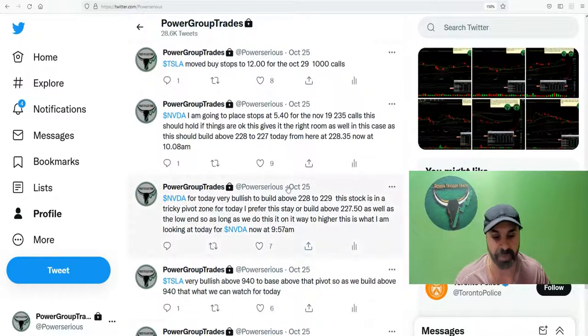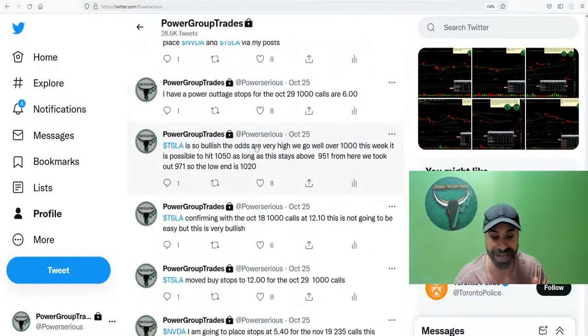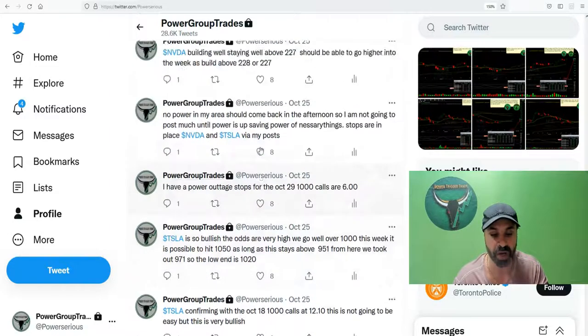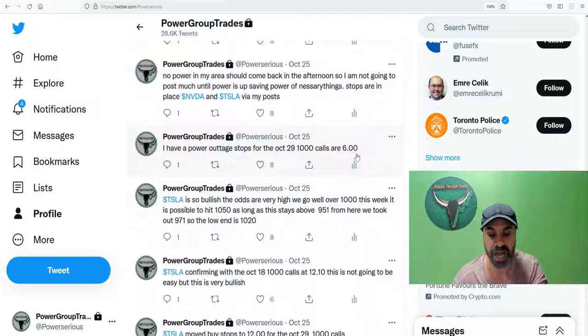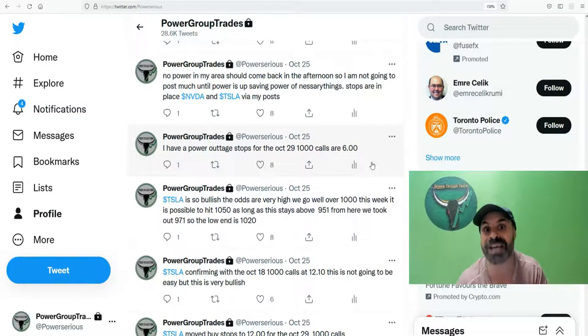Plus, a great win in NVIDIA. All step by step, you can see that over here. Tesla, moved buy stops to 12 for the October 29 1,000 calls. As soon as I did that, this confirmed. Tesla confirming with the October 29 1,000 calls at 1210. But as it did that, it was going against us. Tesla's so bullish, the odds are, so you should see me, why? Because I said we need stops at 6. We had to do what we had to do to win massively. These options ended up on Friday closing up $10,000 per option.